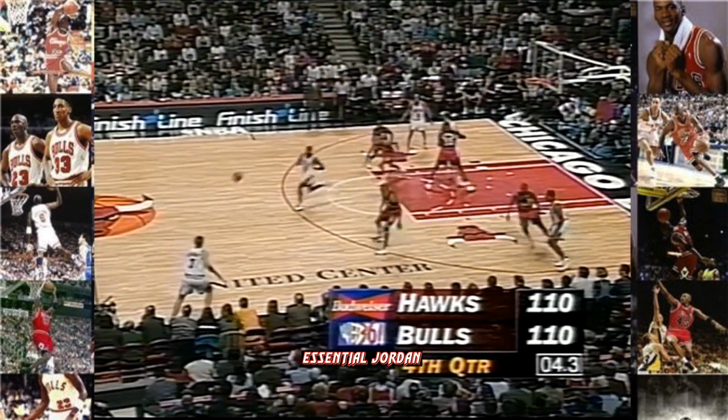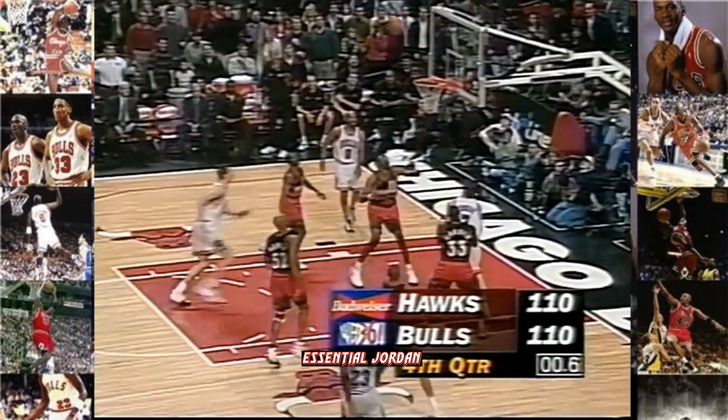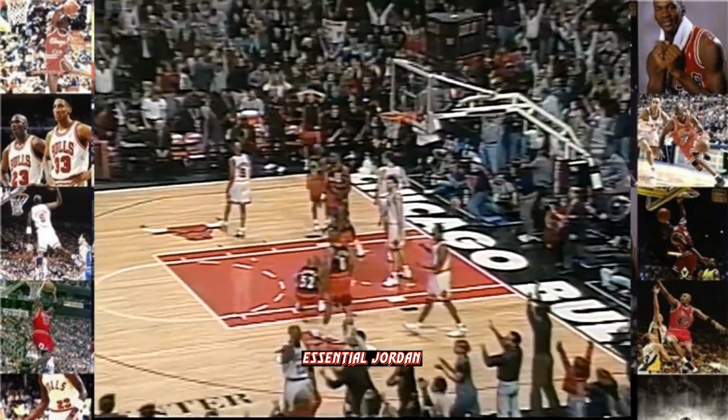Now the Bulls are trying to win it at the buzzer. Jordan has it. Top of the key. Moves up at the buzzer. He did it again.